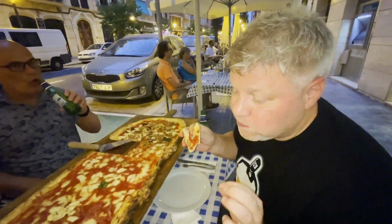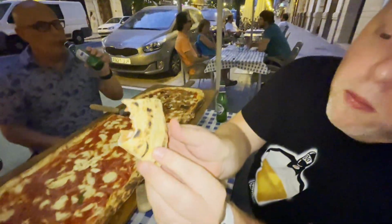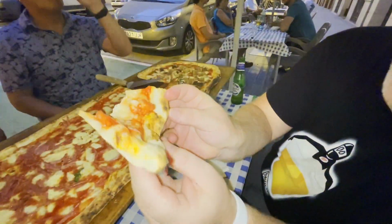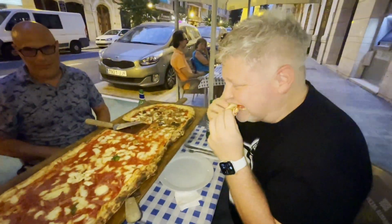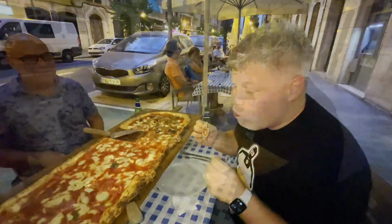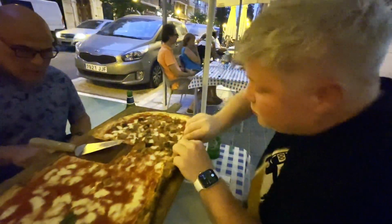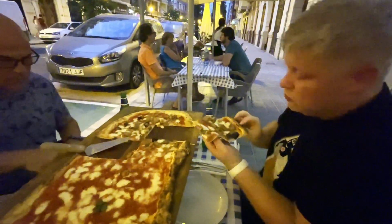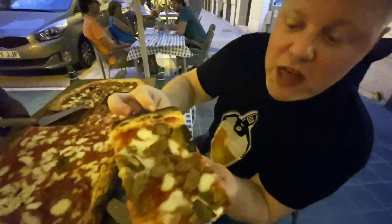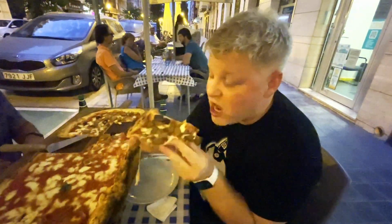That is a very airy crust. The bottom charred perfectly. Great tomato sauce. I'm gonna try the sausage with eggplant. I've never had eggplant on pizza before. This is a first for me.